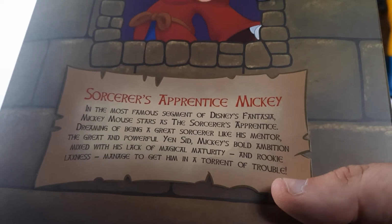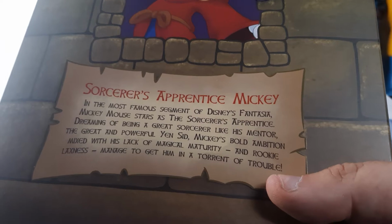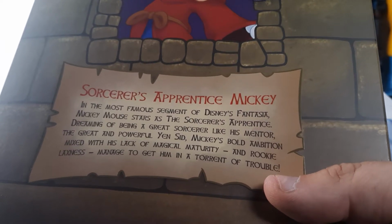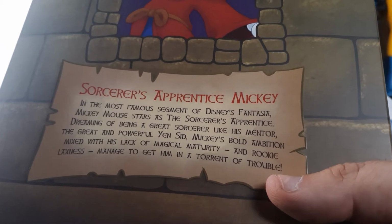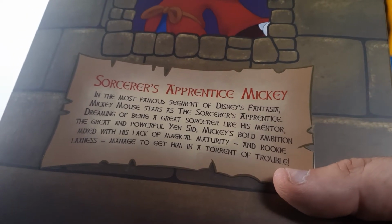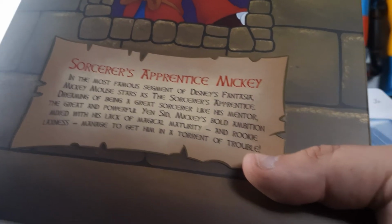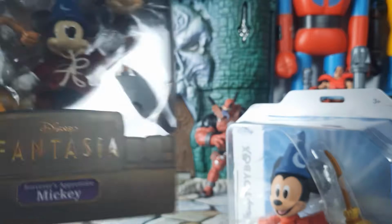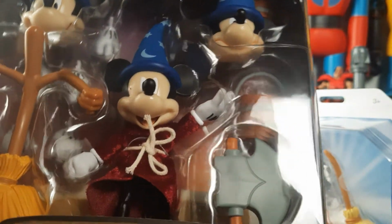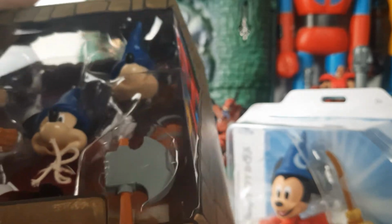Sorcerer's Apprentice Mickey. In the most famous segment of Disney's Fantasia, Mickey Mouse stars as the Sorcerer's Apprentice, dreaming of being a great sorcerer like his mentor, the great and powerful Yen Sid. Mickey's bold ambition, mixed with his lack of magical maturity and rookie laxness, managed to get him in a torrent of trouble. So, great. Looks great. I love it. It looks like he's even got the giant book. Oh man, that's going to be fantastic for display.